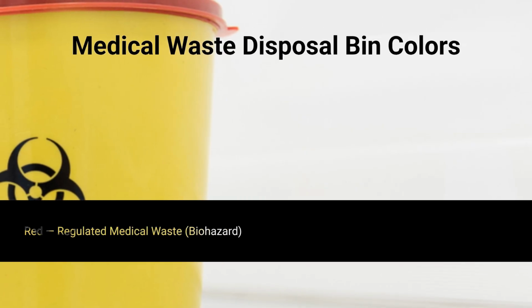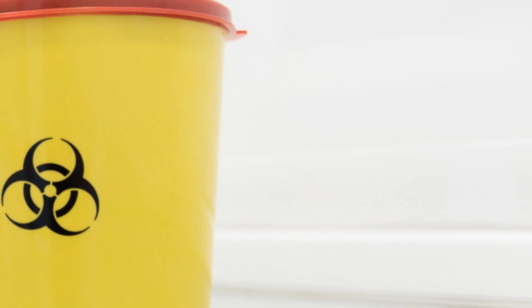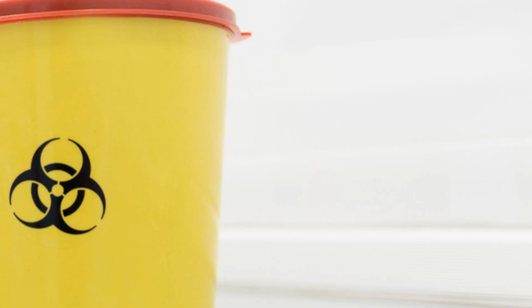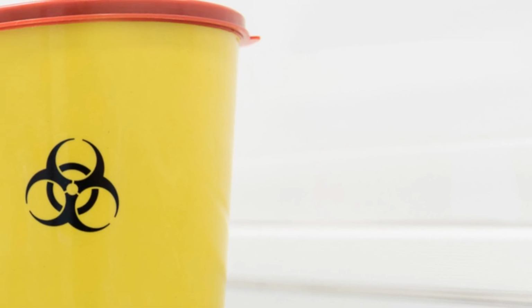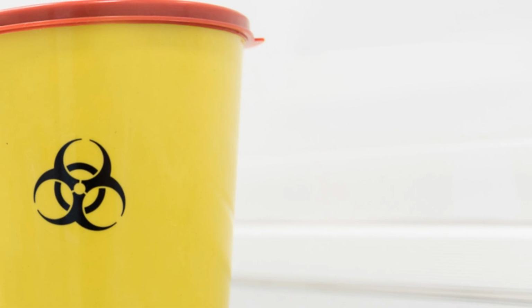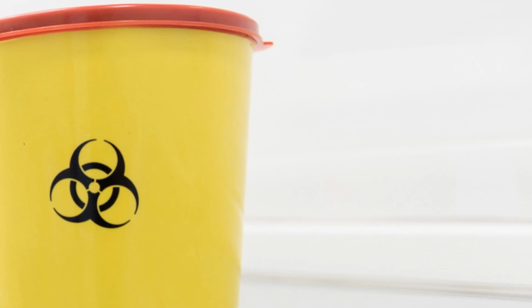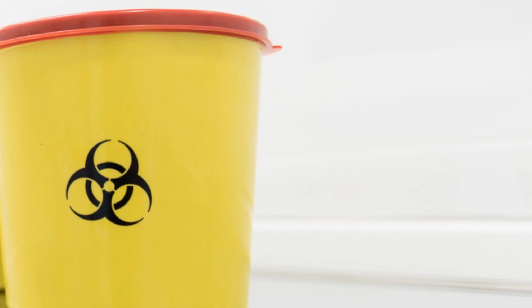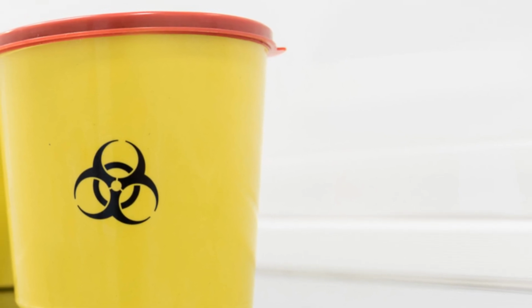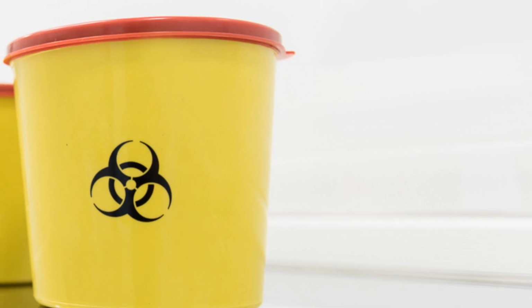Medical waste disposal bin colors, the full color code system. Healthcare facilities use a color-coded container system to segregate different waste streams. While no single federal regulation mandates a universal color scheme, the following system is the most widely adopted standard across U.S. hospitals and medical offices.